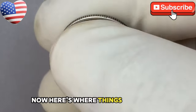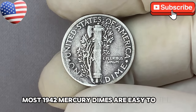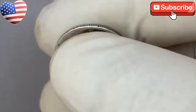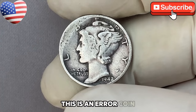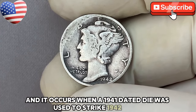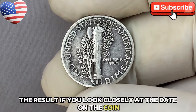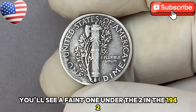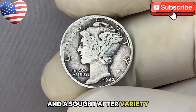Now, here's where things get really interesting. Most 1942 Mercury dimes are easy to find in circulation, but there's a special variety that sets this year apart, the 1942/41 overdate. This is an error coin, and it occurs when a 1941 dated die was used to strike 1942 coins. The result? If you look closely at the date on the coin, you'll see a faint 1 under the 2 in the 1942. This subtle error creates a fascinating overdate and a sought-after variety for collectors.